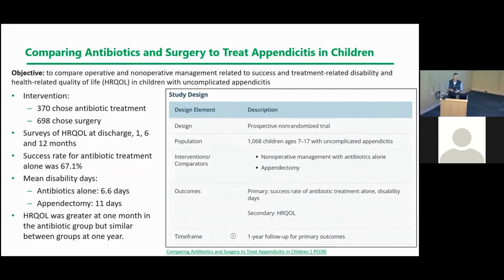How many days until they were back to being able to function in normal activities, school, sports, things like that, as well as longer-standing health-related quality of life and disability. And what they found was there's a 67% effectiveness to antibiotic treatment alone. And then the mean disability days for antibiotics alone was almost half, about 6.5 days versus 11 days for appendectomy. So the health-related quality of life was better at 1 month for the antibiotic group, but at 1 year, they were similar between groups.